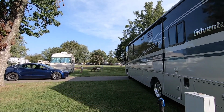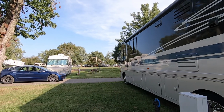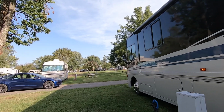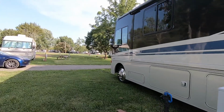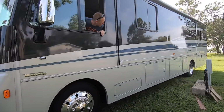But since this was our first time, I really wanted to capture all of the things that Josh had to do to set everything up. So you're going to see him set up the leveling and put the slides out, and we're going to do the water and the power. We didn't have sewer hookups here, so we won't show that, but we'll show you at the very end how we used the dump station for the first time, which was an adventure.